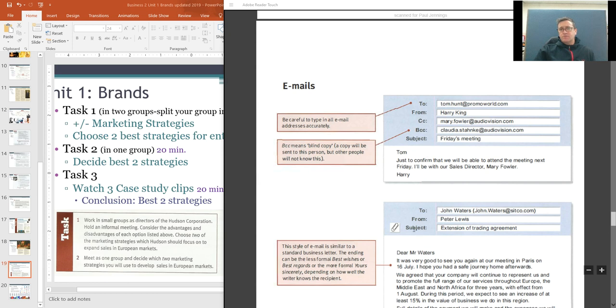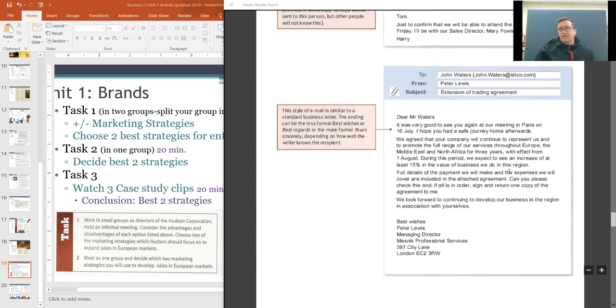Now, you're going to do like this example here. To, from, subject. You're going to have a salutation like Dear Mr. Wright, something like that. Then you're going to have a couple paragraphs and you're going to close with some sort of farewell. And then you should have your name and title, address, etc. You can just make that up.